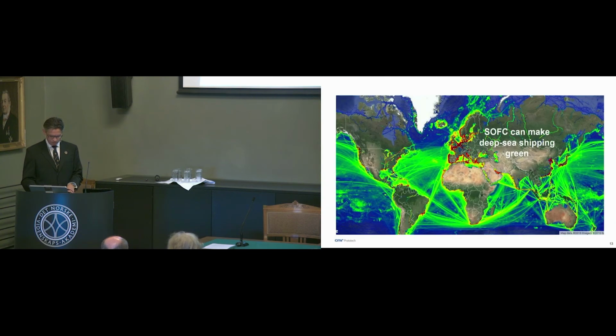So where else is this technology relevant? Well, the answer can be seen here. It's deep sea shipping. For short sea, all the red areas here, you can see that if there's high regularity and the low distance, then battery and hydrogen will work well. But for transatlantic or Pacific crossings, you need alternative solutions.